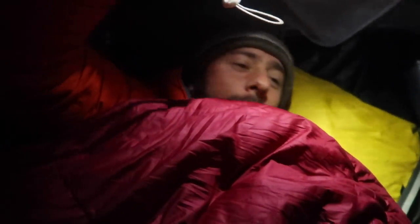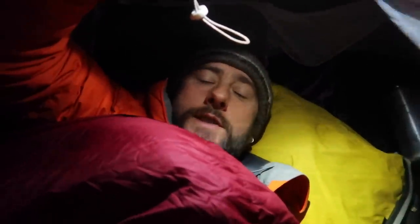Right, that's bright, so I'll be quick. Time to hit the hay. It's lovely and warm. I've got my sleeping bag open, just lying on top of me. Nice and comfortable. Right, unless something magic or tragic happens, I shall see thee on the morrow.